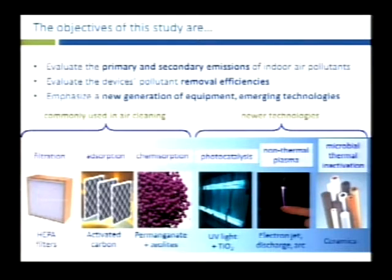Removal efficiencies is also an important goal of the study. We want to see how these devices work. And because there is such a broad range of technologies, as shown in the slide here, we had to really narrow down the study and look at a few technologies that Michael mentioned before, those for which we know the least. And those are the 3 on the right of your slide, what we call newer technologies.